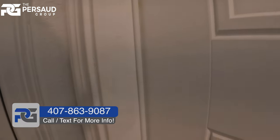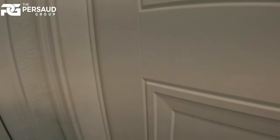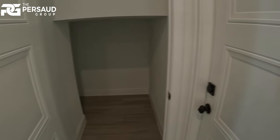Let's make our way here. We are actually going to be greeted with nothing because the door is locked, but that is your two-car garage. We have a nice Harry Potter space here for storage, pretty deep under the stairs.